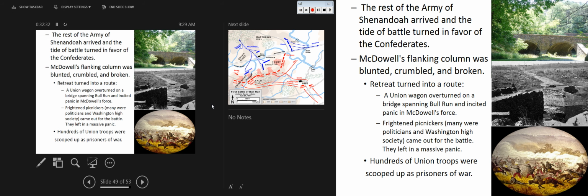There is another very large problem that occurs here. Politicians and high society from D.C. thought it would be a good idea to pack picnics and come out that day and watch the battle. Yeah, well, it got a little too real.